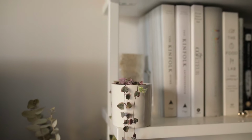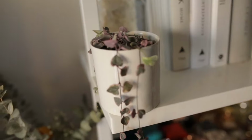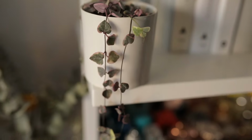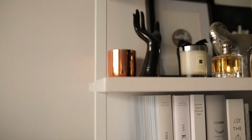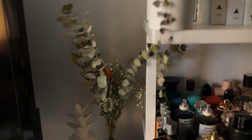So as we make our way back indoors, I have a shelf right next to the TV over here, and there is another variegated string of hearts. Once again, another pink one. I don't know why the tops are pink, but the leaves are green. We're gonna have to figure out why it's doing that, but this one's trailing quite nicely, and I'm hoping that it grows long enough for me to put on the top shelf by next season. This is just a dried eucalyptus collection, so I'm not going to chat about that one.